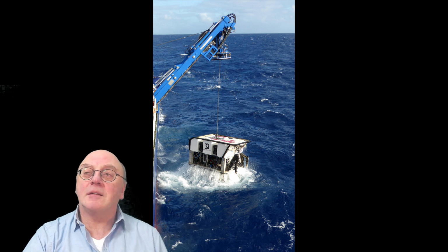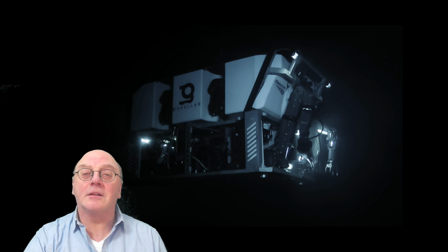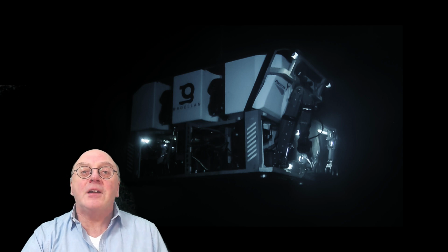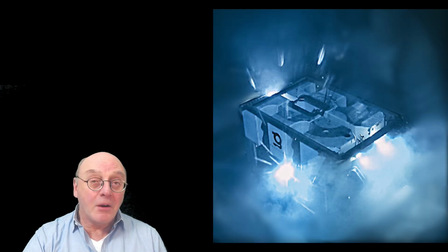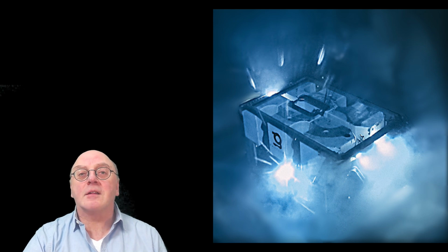ROV companies handle maybe 1,000 metres length of umbilical cable, so handling 6,000 becomes a real issue. They considered that the conventional tether management system would actually provide an unwanted level of complication, so they developed their own handling system. The ROVs are electric, but of course they incorporate hydraulic circuits.